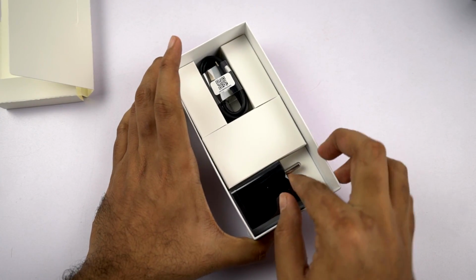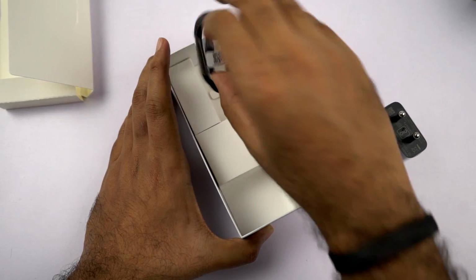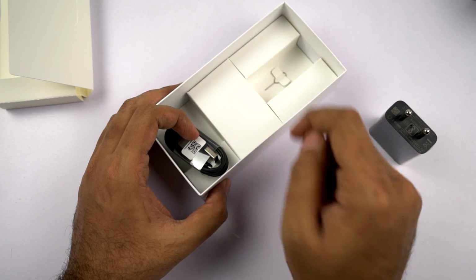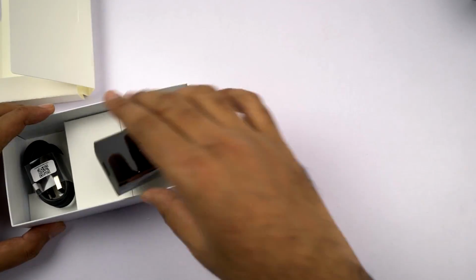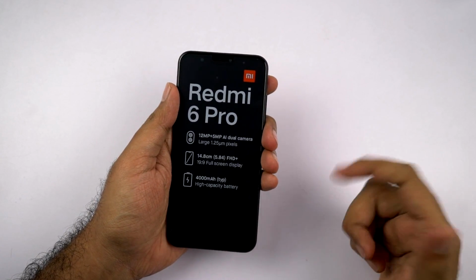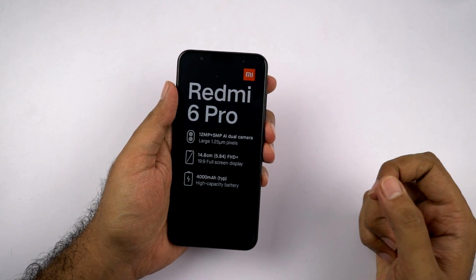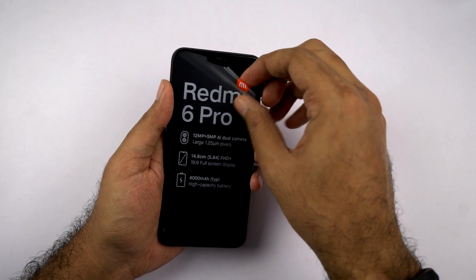Next we have the regular 10 watts power adapter. No fast charger inside the box. Next we have the regular micro USB charging cable, and finally the SIM card ejector. Now let me just put everything aside and come back to the phone. So here's the phone, and once again on the front they're bragging about 3 different things. That's the huge battery, display and the dual camera setup. Let me just peel that off.